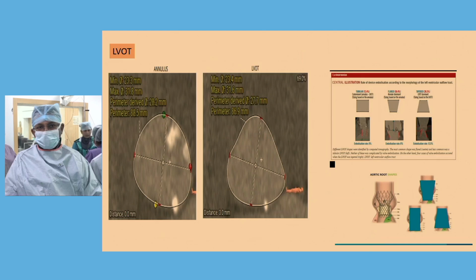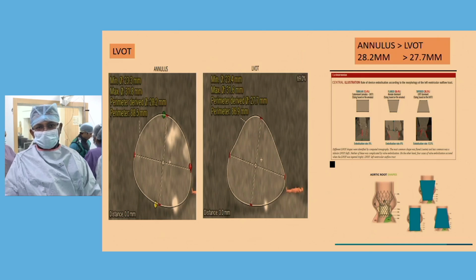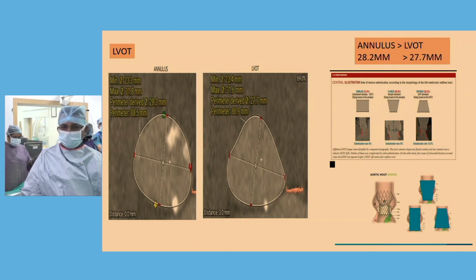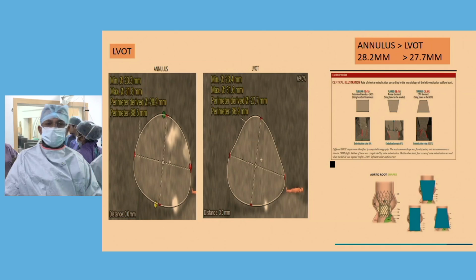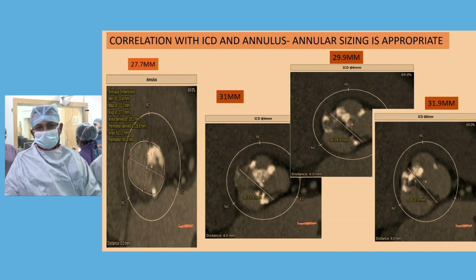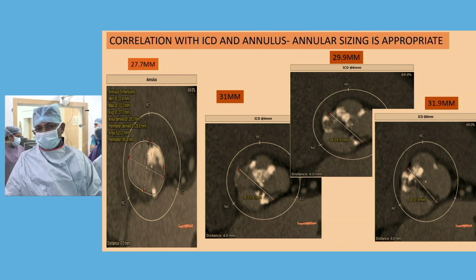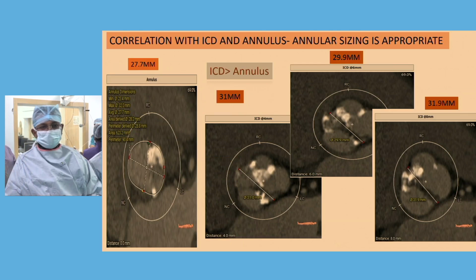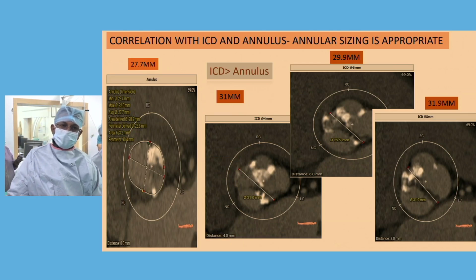So if you see the LVOT, again the LVOT is smaller than the annulus, and we have a tapered anatomy. So there is less chance of valve embolization considering this anatomy. Again, if you see the ICD at 4, 6 and 8 millimeters, all the ICD parameters are more than the annulus. If the ICD is more than the annulus, it means that the valve size we will consider is according to the annulus.